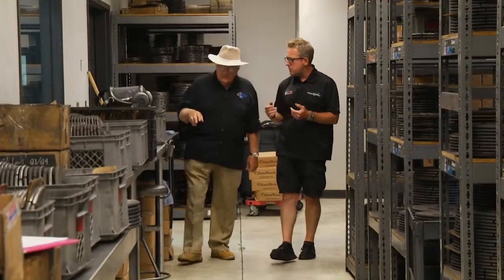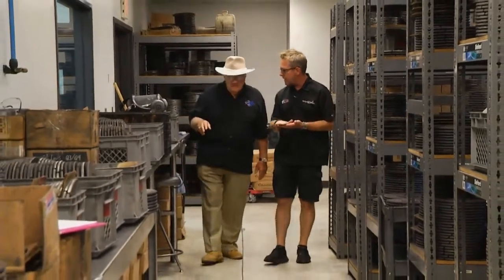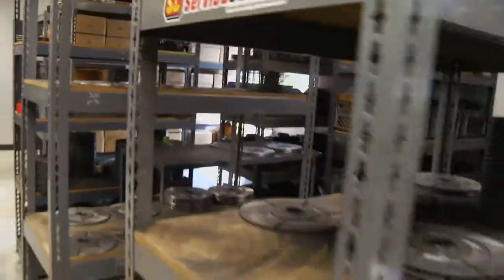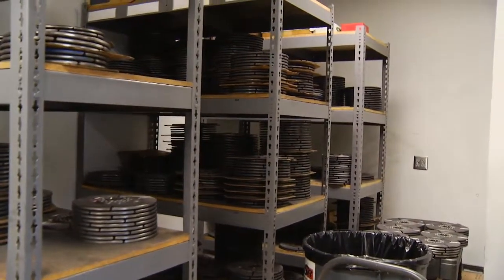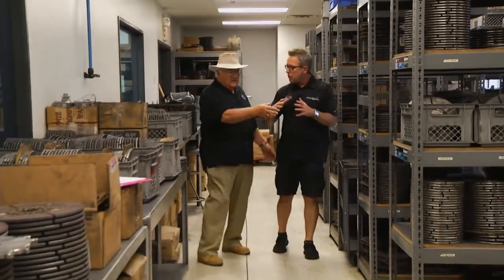So after the race, all the discs that are able to be reused, the crew gathers them up, brings them in here. We throw them in the clutch grinder. We have to true them back up and grind them flat again. Then after they're done with that, they got to put them all back in the piles. We have different Rockwell hardness of disc, softer disc, harder disc, and they got to have a certain pack thickness. You want the same thickness all the time. So you have to go shelf after shelf here.